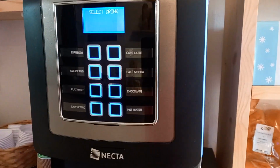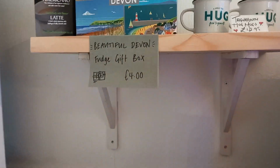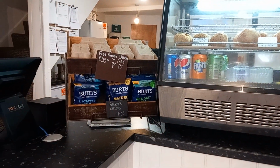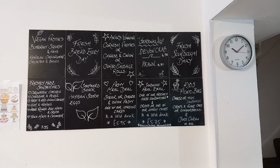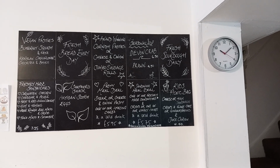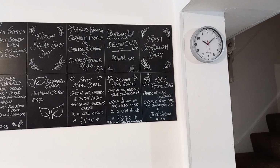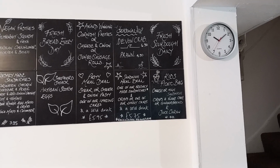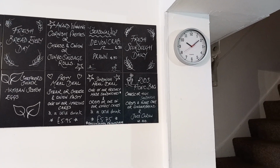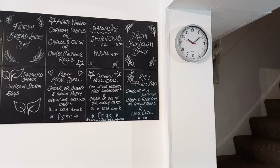Got a coffee machine here. Beautiful Devon gift boxes. Some menus there on the board. Devon crab sandwiches, prawn. So the sandwich meal deal is one of our freshly made sandwiches and crisps, or one of our lovely cakes and a cold drink for only £5.75. And you can also have a kid's picnic bag, cheese or ham sandwich, crisps and flake cake, or gingerbread and juice carton. That's £4.